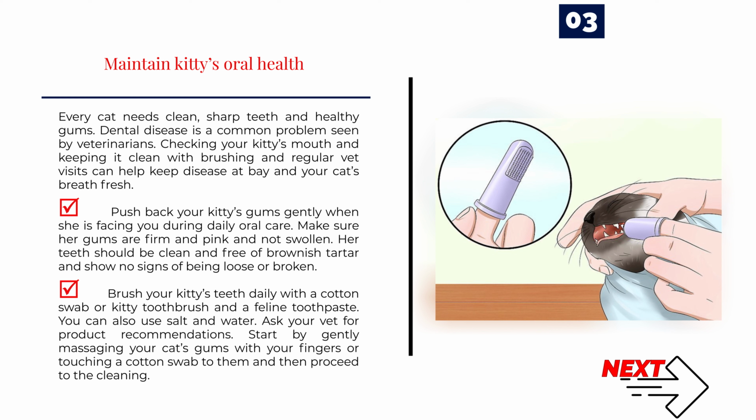Push back your kitty's gums gently when she is facing you during daily oral care. Make sure her gums are firm and pink and not swollen. Her teeth should be clean and free of brownish tartar and show no signs of being loose or broken. Brush your kitty's teeth daily with a cotton swab or kitty toothbrush and a feline toothpaste. You can also use salt and water. Ask your vet for product recommendations.